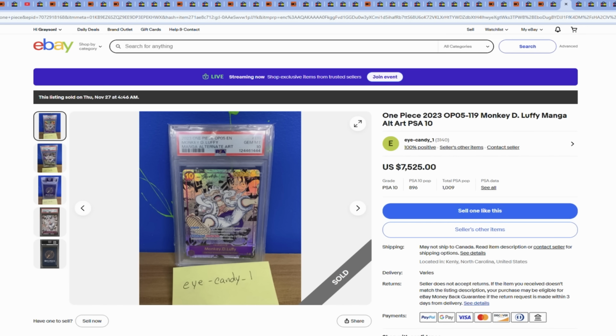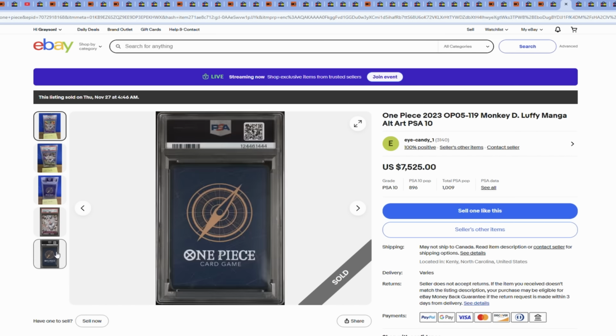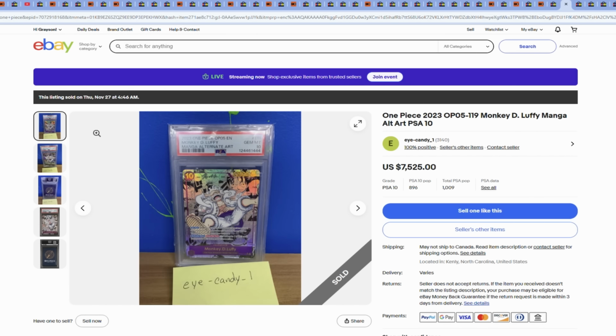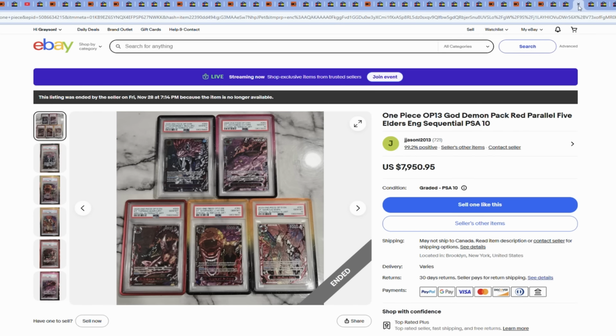Then we also have the Gear 5 Luffy PSA 10, $7,525. Multiple of these sell on a weekly basis. And also, I'm going to put it out there, not the best photos. You have some glare on the label. You have a less desirable background than I think most people would want. But hey, this person does have 3140 feedback with 100% positive rating. So who am I to judge?